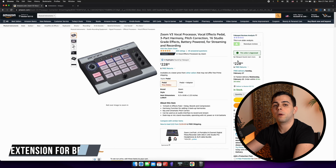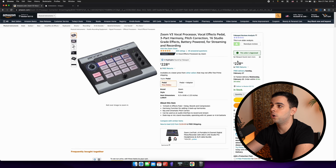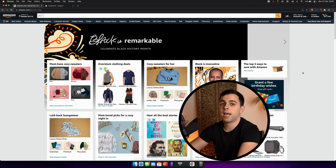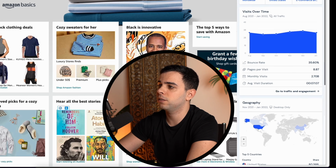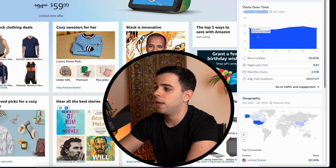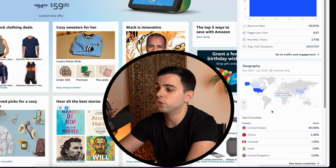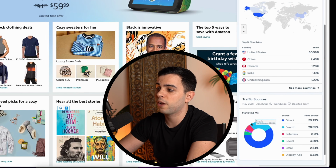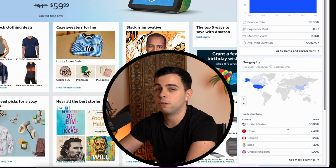All right, so now let's move on to my plugins that make my browsing experience significantly better. And the first one is called SimilarWeb. So if you come over here to Amazon or any website really, and you press on SimilarWeb, it's going to tell you the average visits over time. So this here is between these dates, and obviously Amazon is massively popular, so these numbers are in the billions. And it tells you the top 5 countries based on desktop only that were on this website, and a bunch of traffic sources if they came through search, referrals, and all that. So yeah, very, very useful.